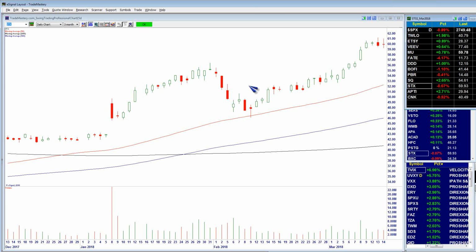Seagate, the hard drive manufacturer. The window ran, and as Steve teaches, it held support, so that's great. Even if you missed the window that ran up, you can see what's that, a gravestone? Is that a gravestone doji? And then it pulls back. Yep.